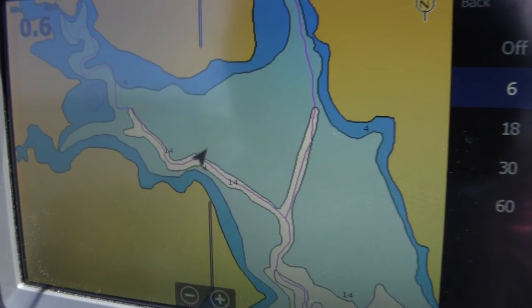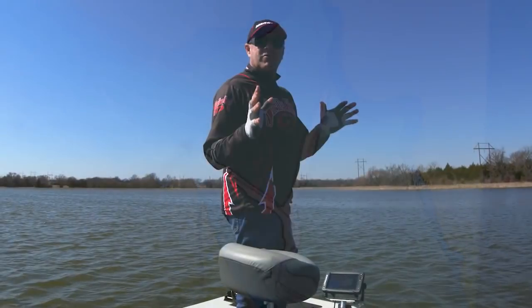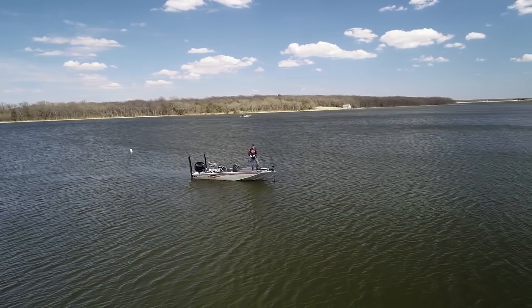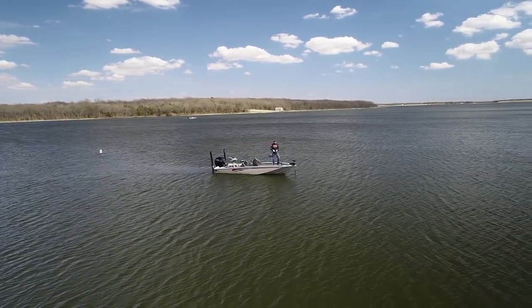I'm watching my Lowrance Elite TI2 unit up here. It's got great mapping that comes with this unit. You can also load a card in it for several different kinds of maps if you want. But you need to look at these areas. You need to get offshore. Don't get married to throwing at the bank all the time.